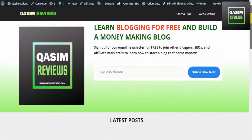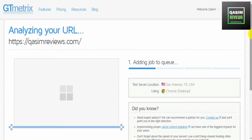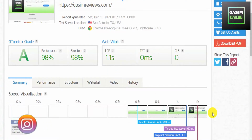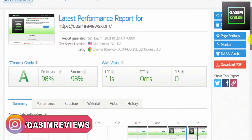So for the speed test, I used GTmetrix, and I am testing it in the USA. After clicking on the Analyze button, you can see the page load speed is only 1.1 seconds. Yes, the total page load speed is only 1.1 seconds with a great performance as well. And this is one of the fastest web hostings I have tested ever.